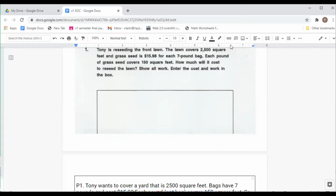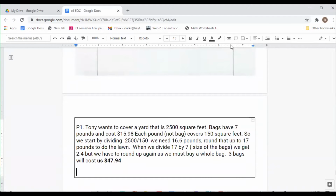Once again, in that box in the performance event, they need to see all your work. Tony wants to cover a yard that's 2,500 square feet. Bags have 7 pounds and cost $15.98. Each pound, not a bag, but each pound covers 150 square feet. So we start by dividing 2,500 by 150, and we get 16.6 pounds. Round that up to 17 pounds. Then we divide 17 by 7, because there's 7 pounds in a bag, and we get 2.4. But if you run down to Lowe's and you want 2.4 bags of something, they're going to look at you very strange. You can't get 2.4 bags of anything. You can get 3 bags. And 3 bags at $15.98 will cost us $47.94. Bring out your calculator and make sure that all that's correct.